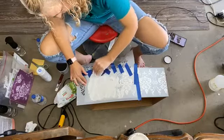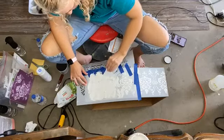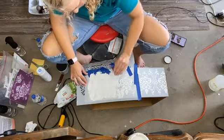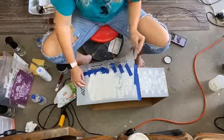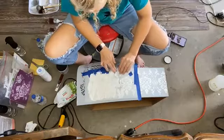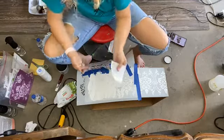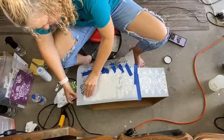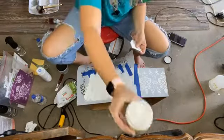So again, I'm just spreading it around. I want to get it down here some. I didn't quite get much coverage there. And I'm kind of just taking some of the excess from these other areas and bringing that over. We're going to smooth it out shortly. I just am still in the application portion. So it's a little bit much over on this side. I'm going to go ahead and take some of that excess and bring it back over here. It does clean up really easily though. Just the biggest thing is remember not to wash it down your sink.